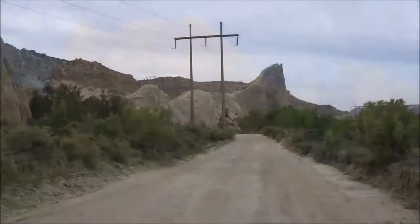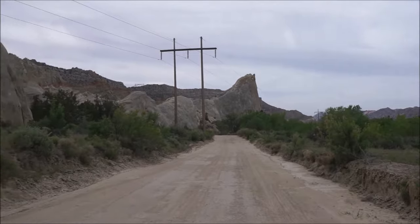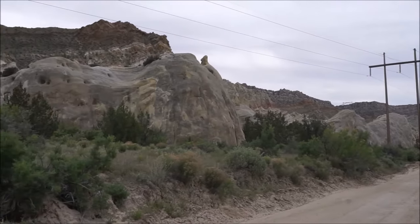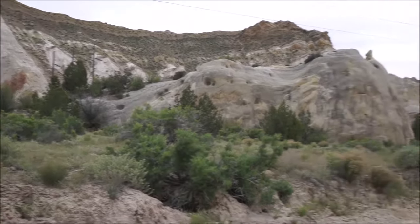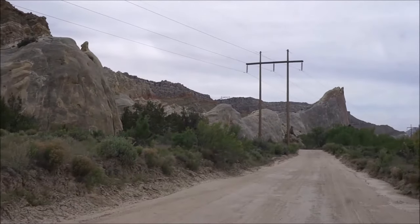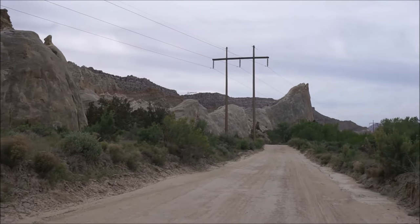Another name for this area is the Coxcomb, and it's because of these sandstone ridges here, or these sandstone rocks. They also call them the Sentinels. It runs along a huge section of this road.